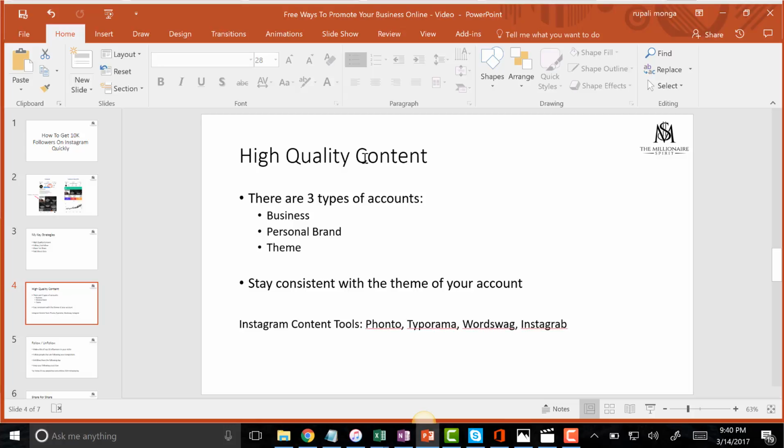There are lots of different types of theme accounts. There are luxury accounts, pure luxury with cars and houses. There are motivational luxury accounts, which is kind of like mine. You have fashion accounts, beauty accounts, and the list goes on. I just wanted to give you an example of what the different types of accounts are so you can make the right decision for yourself.